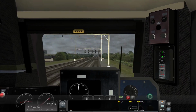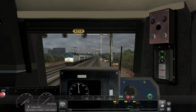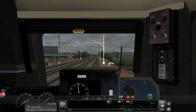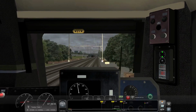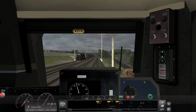So I am coasting at this time. I'm just going to prepare to slow down. We have 2 full minutes to make our stop. Well, a little less than that, but we'll count it. We're well within range of the platform, so I should have no issue with it at this time. If I'm going 65 at the 65 sign, we got a problem, because I have to get down to 30 for platform entry. So I'm going to slow it down a little early here.